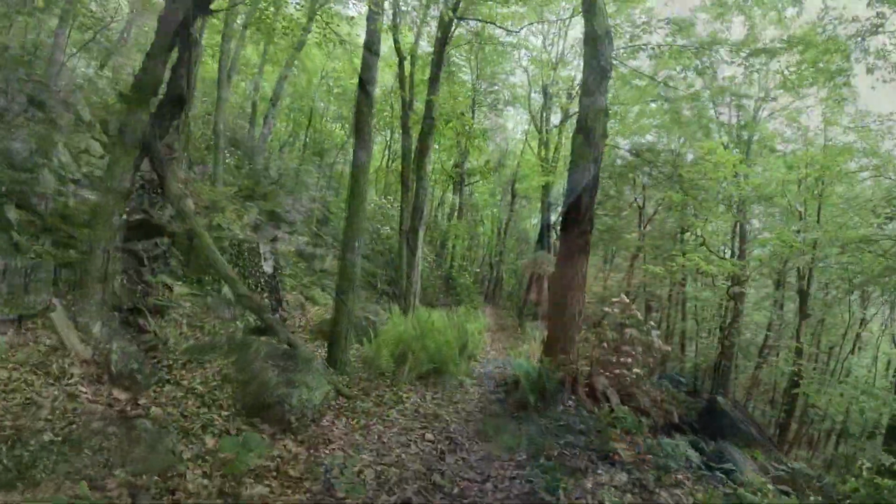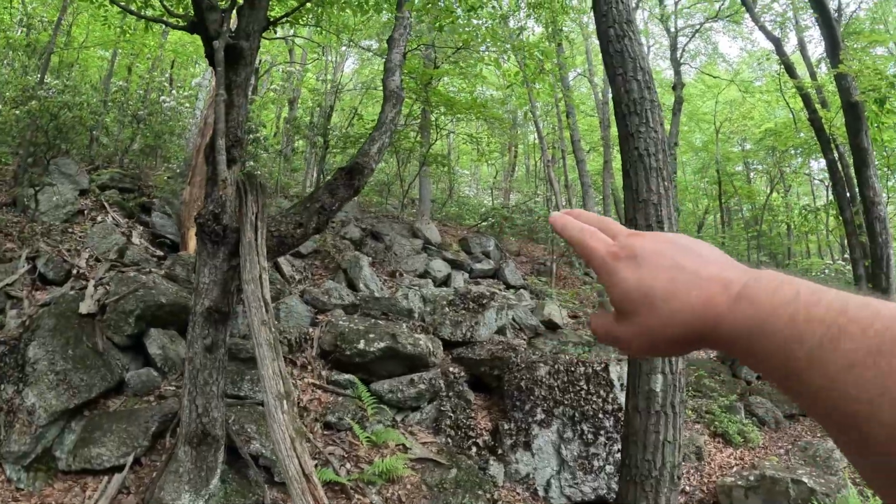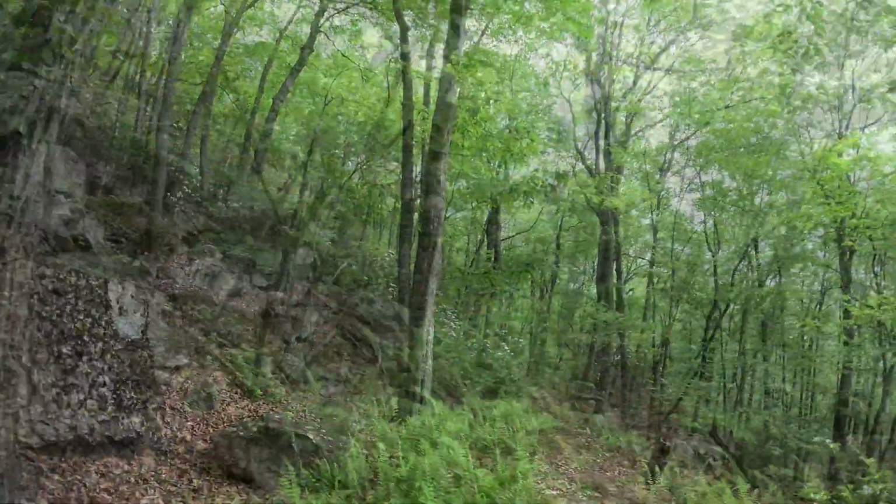So we dropped down onto the trail that mirrors the switchback. It's a little easier to get down to that mine instead of trying to climb straight down that bank. So we took the safe route, and now we're backtracking to the mine. So this is the trail we're on currently, and the switchback is up on top of that hill right there.